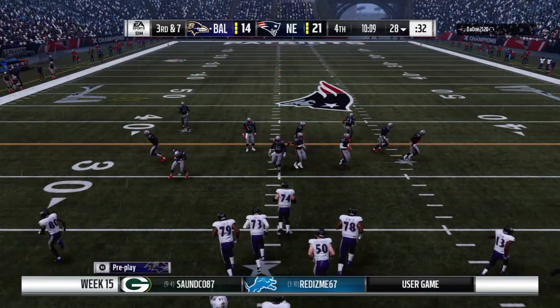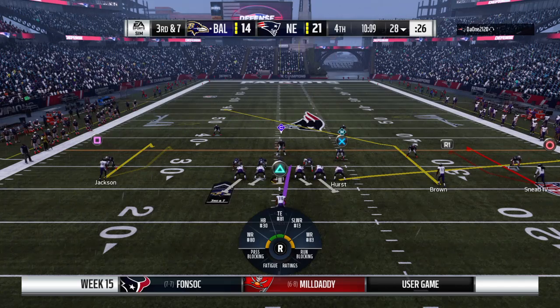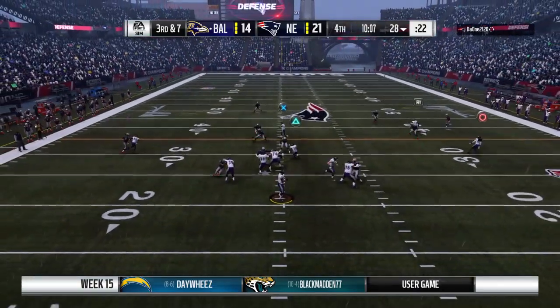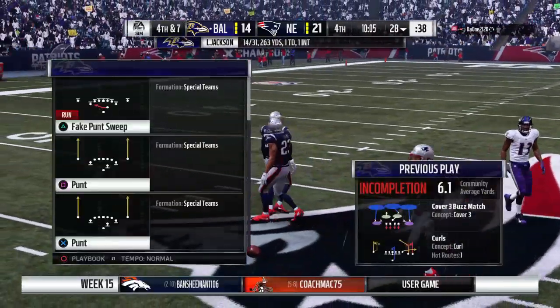They head to the line facing a 3rd and 7 following the incompletion on 2nd down. All right, here we go. Blue, line it. Blue, line it. Jackson now. And he can't come up with a pick. Nearly his 2nd of the game.